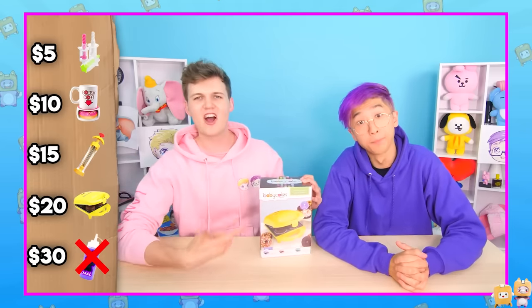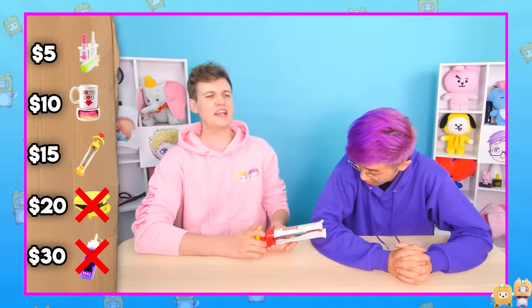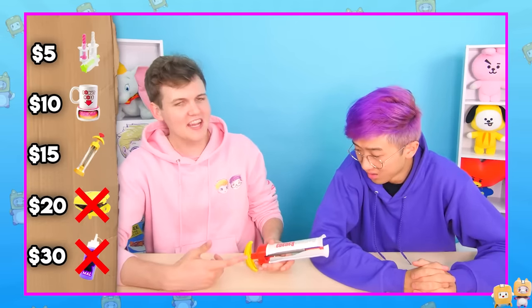First, we had the Descendants pancake art, which you thought was $30 for that machine. We paid $20. Then we had the mini donut maker, which you thought was $20. We paid $15. For the banana filler, you thought this was $15. We paid $30. Then we had the mini ice cream sandwich makers, which you thought was $5. This was $5. Then we had the donut mug, which you thought was $10, and this was $10.